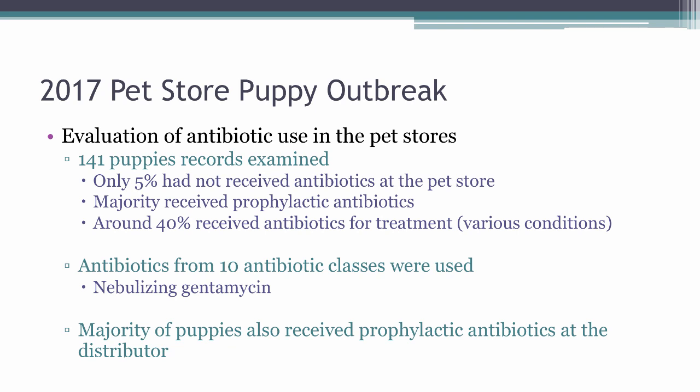And a couple of the pet stores, their protocol was to nebulize gentamicin into the puppy rooms, just in general. Into the whole room, yeah. That was the bedtime thing, I guess.